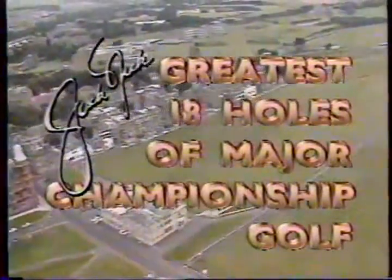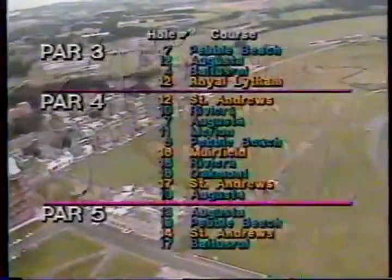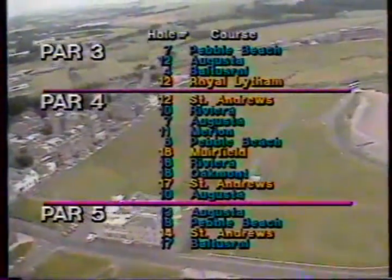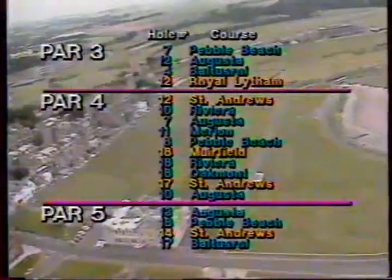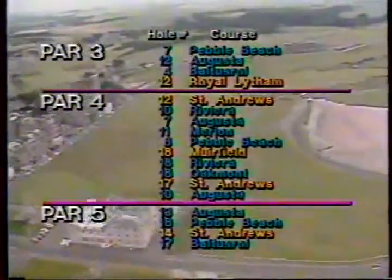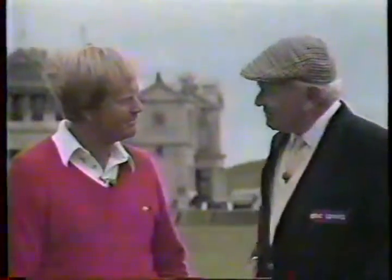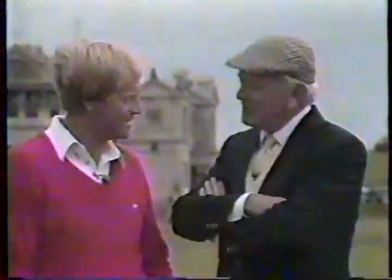Well, Jack, your course has 4 par 3s, 10 par 4s, and 4 par 5s. 72 par, 6,913 yards with 13 holes in America and 5 in Great Britain. I think it's a terrific golf course. I probably couldn't break 100 on it, but I'd love to play it. Have you any final thoughts?